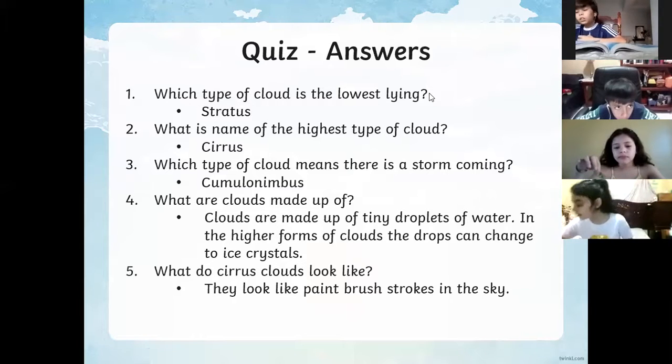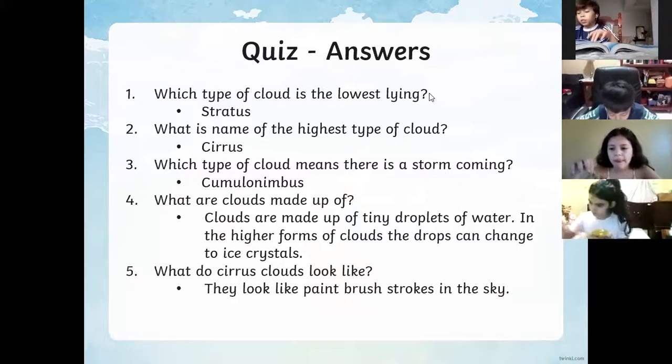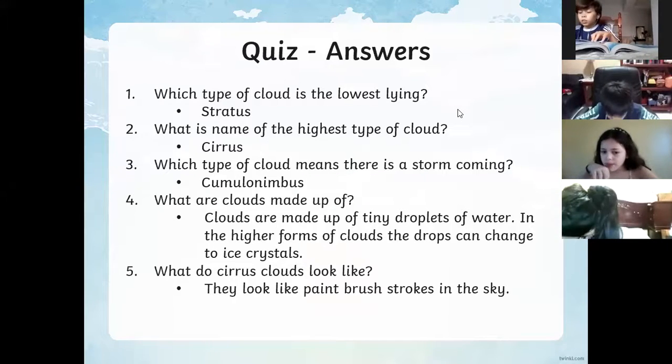Me too, I'm happy. OWO, I don't know what it means.